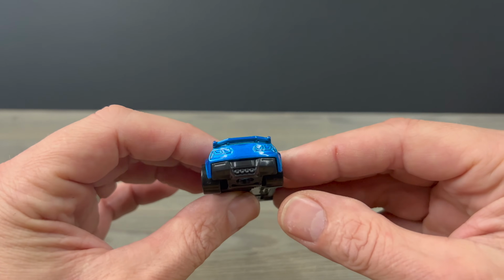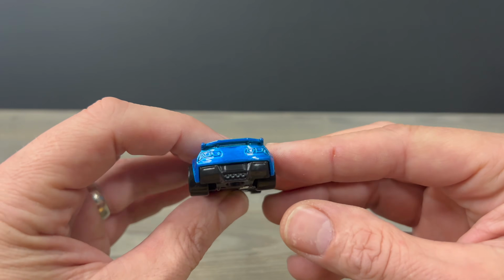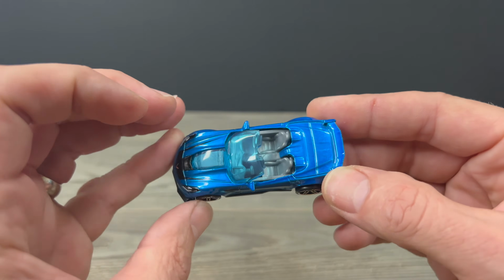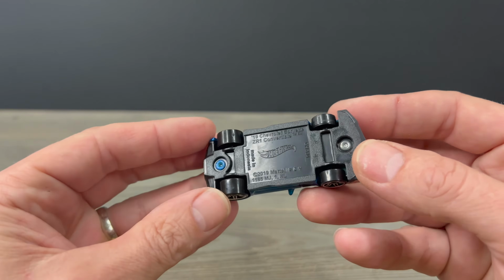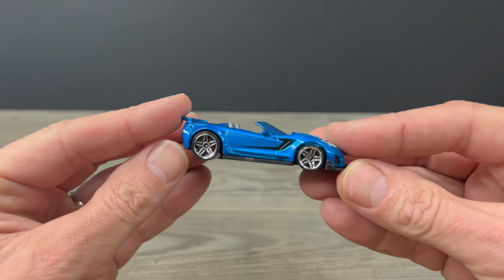PR5 wheels front and rear. Of course, you're not going to get anything in the back as far as tampo work goes. Overall, pretty cool looking car. Metal body with a black plastic base.